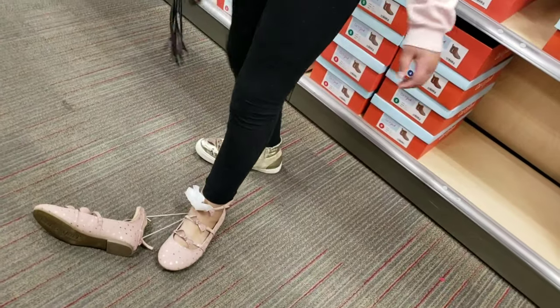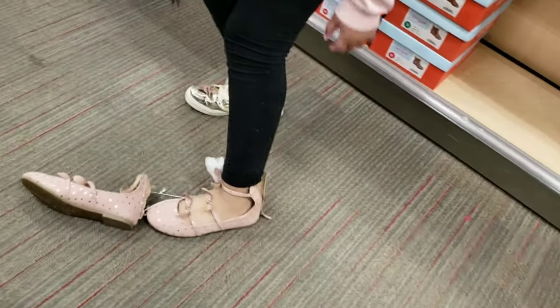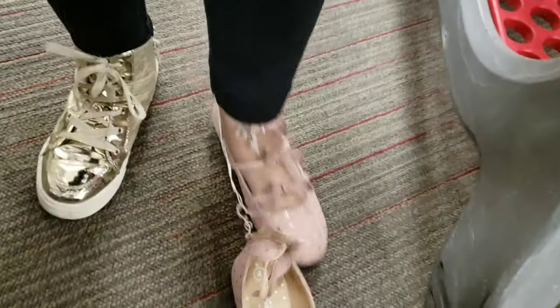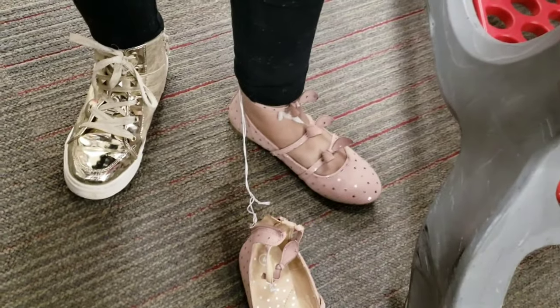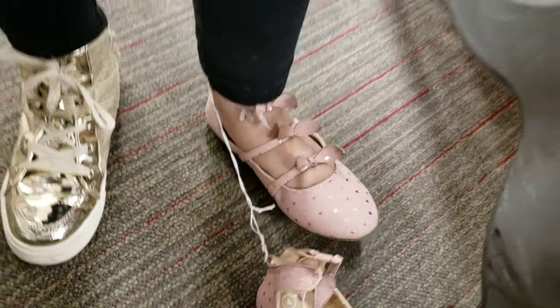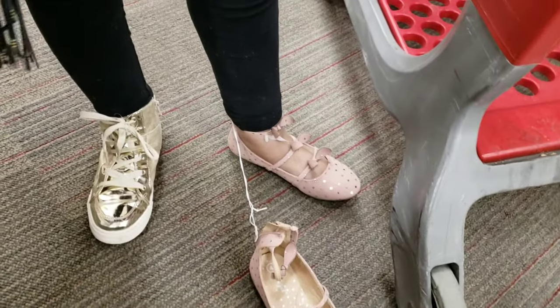You don't like them? I can't even zip them up. They are too cute. I like them. Come on, let's go back on this side. That's gonna look like Reagan. Oh, yeah, I like them shoes. She don't like them though. Kind of, I like them kind.